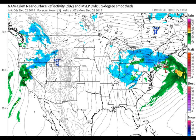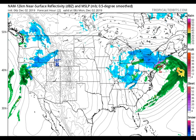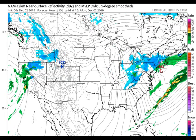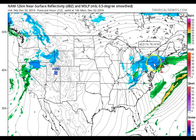Wow, we got things to talk about. This is the 12 km near surface reflectivity NAM map, courtesy of Tropical Tidbits. Before I turn it on, a few things have changed up in this area, okay? A few things have changed. I want to tell you, Long Island looking like tonight for Long Island right in here. We will move this up a little here, so you can see how it's going to be changing throughout the time period.